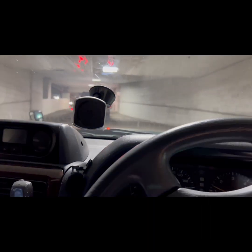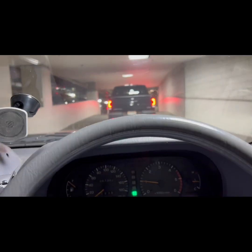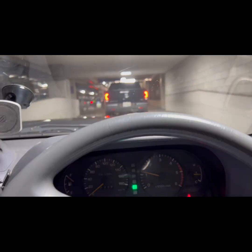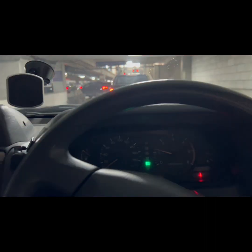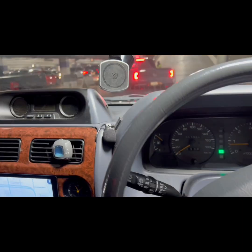All right. So there's a lot of traffic already, and it's 10 a.m. But we're gonna find some good parking. Let's see. Everybody loves a Land Cruiser. Alright.